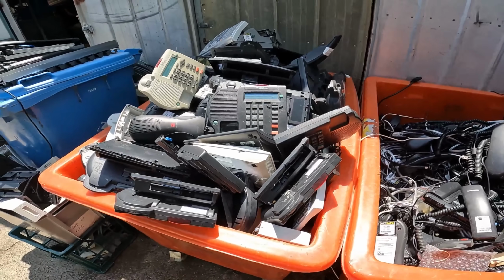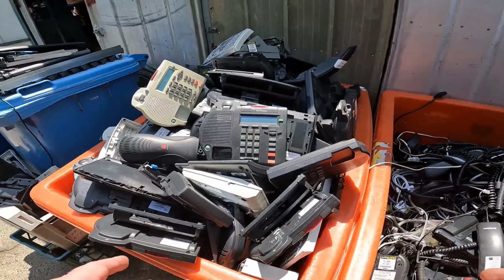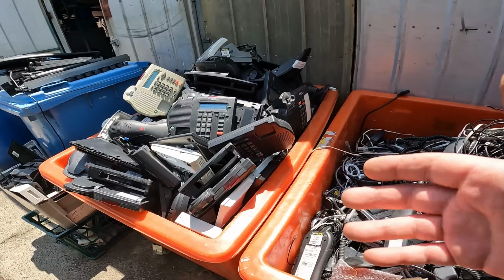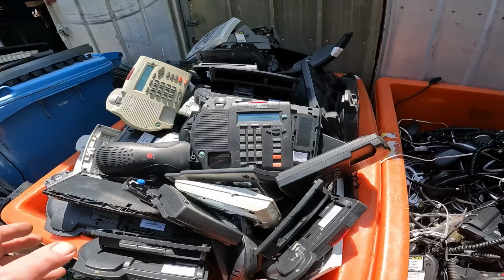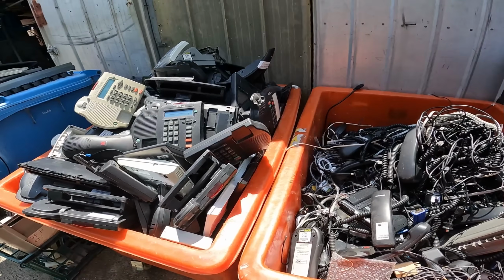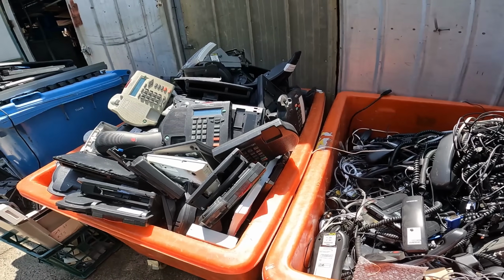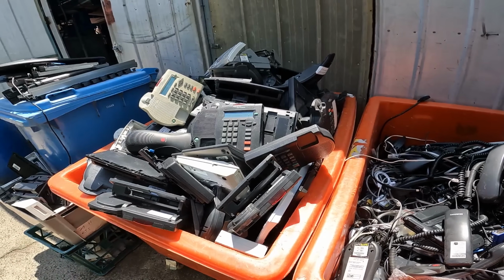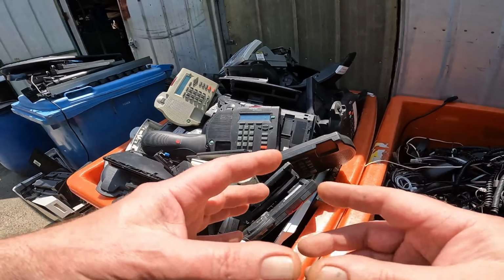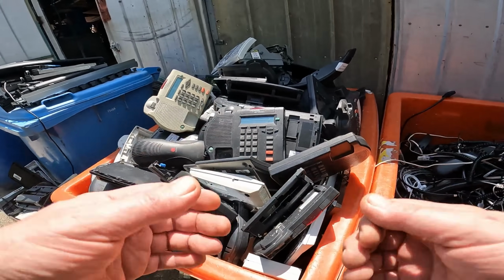Unfortunately, I've got to deal with that, and that's going to have to wait until next week till I've got time to load this up in my van and take it to a recycler that processes regular phones, just to get rid of them. I just can't justify spending the time trying to scrap them out and getting virtually a worthless board worth 10 cents.